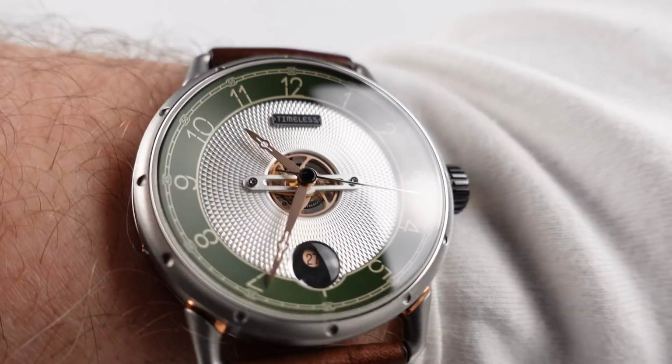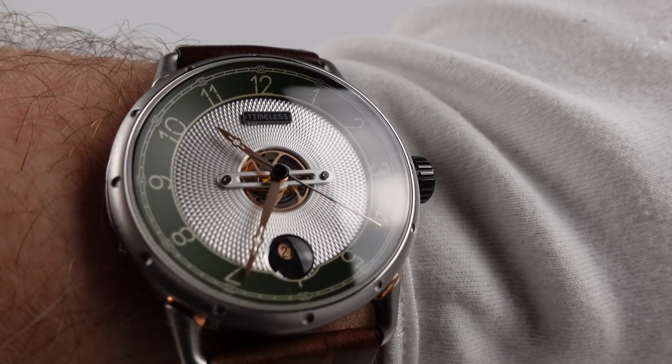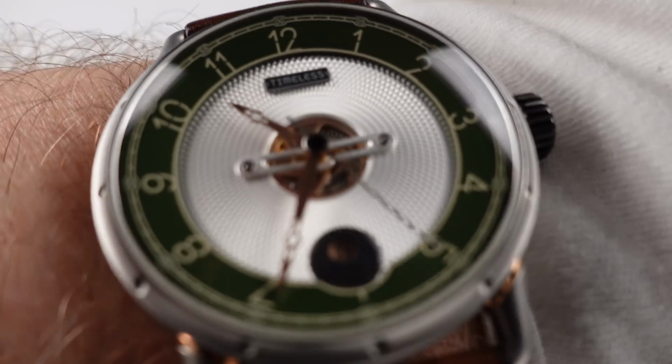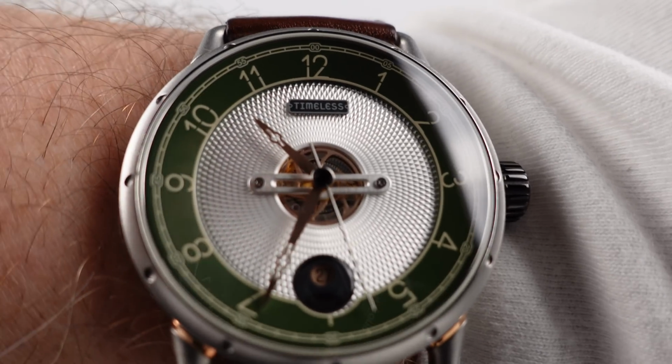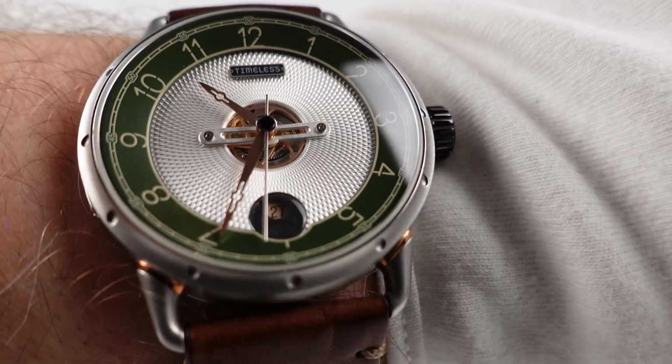The guilloche finishing is just beautiful. It really does look like a high tier piece costing in excess of €10,000. That is the level of finishing. The gold handset is just absolutely gorgeous. It's partially skeletonized, and the detail of the finishing to the handset is just incredible.